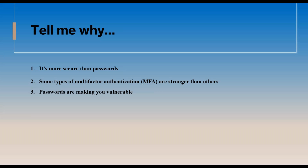And the third reason why is that passwords are making you vulnerable. A lot of times this is because users are notorious for reusing passwords, and this puts an organization at risk using single-factor authentication.